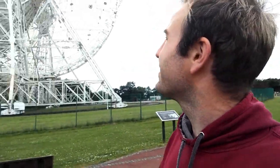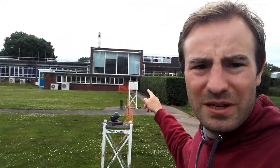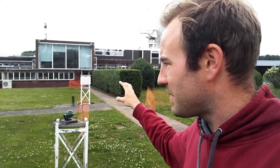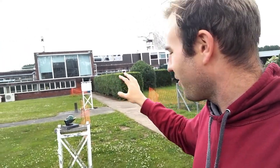You can't miss it. It's a pretty big telescope. As I said, there are other telescopes on the site. There's one there. Now, this building here might not be the prettiest of buildings, but it's a fairly important building because it's the control room. In there now, I can't actually see them, but there is someone in there controlling it. And every now and then, it does actually move.